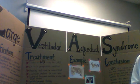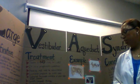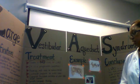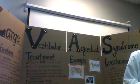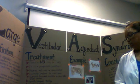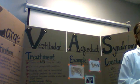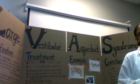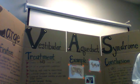So no head trauma, no sports contact. You also want to avoid the changes in the barometric pressure. So no flying on airplanes, no jumping, skydiving, scuba diving, any of that. Because their ears are so sensitive, it could literally become permanent deaf. So it's a very severe, very serious condition.